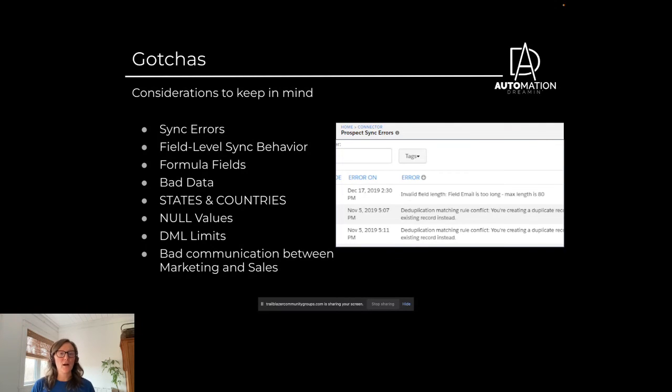So if you're planning to update fields on the Pardot side and your field sync behavior is set to where Salesforce value wins, the Pardot updates are never going to push through to Salesforce. So that's something to keep in mind. Also, formula fields: while they're visible in Pardot, on the Salesforce side they do not trigger a sync back to Pardot. So that's something to keep in mind.